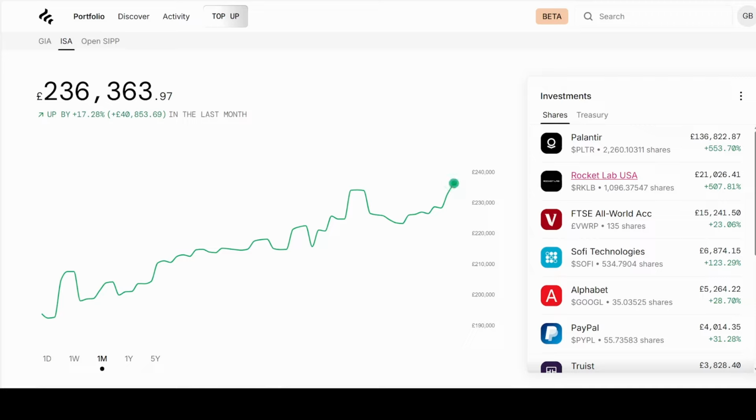So, again, it's taken the emotion out, but Palantir and Rocket Lab are two stocks I'm going to hold long term. I don't really see myself selling totally out of these positions for the next 10 plus years. So I'm less emotionally invested in the actual share price. And my main goal is to accumulate more at the right prices.